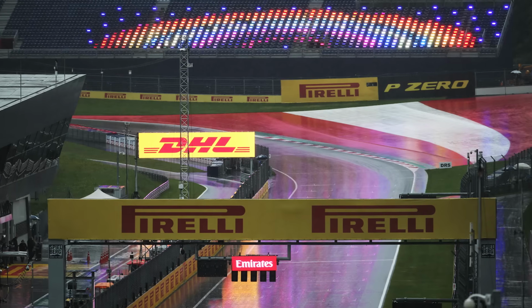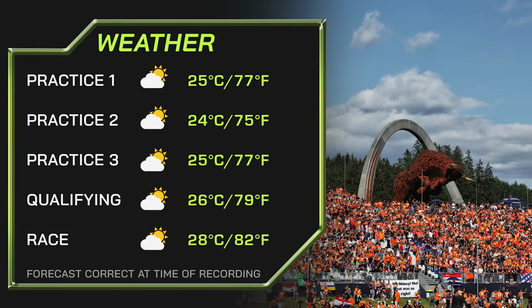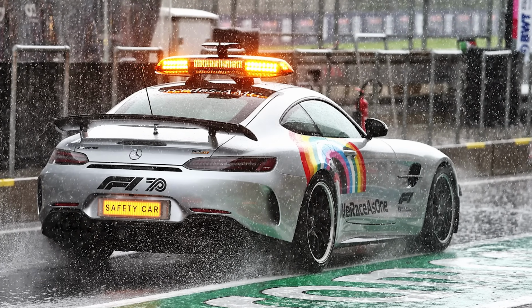And the weather can also, of course, have an impact, but at time of recording, rain isn't really expected, with a less than 10% chance of a shower hitting the race. However, there are currently thunderstorms forecast for Thursday, so if they shift at all, they could impact the weekend in some way, so keep an eye on the sky.